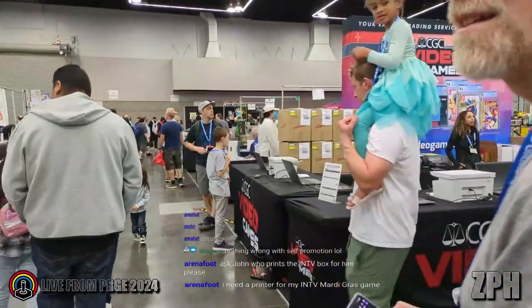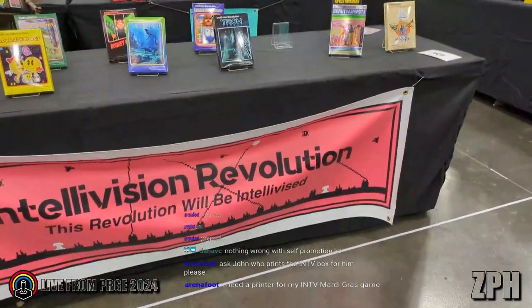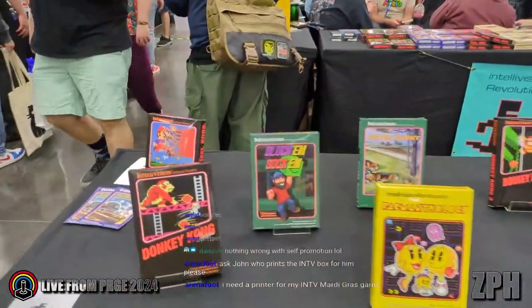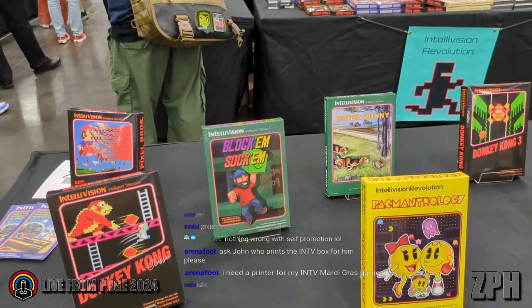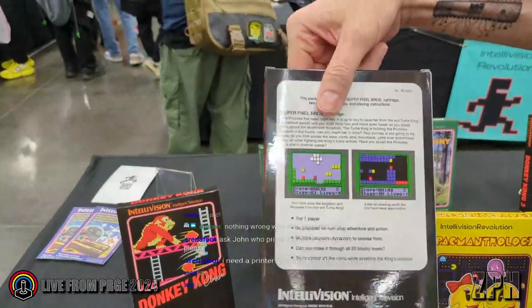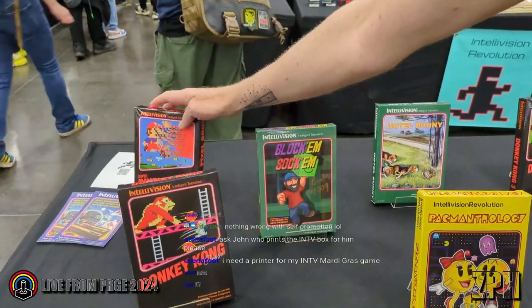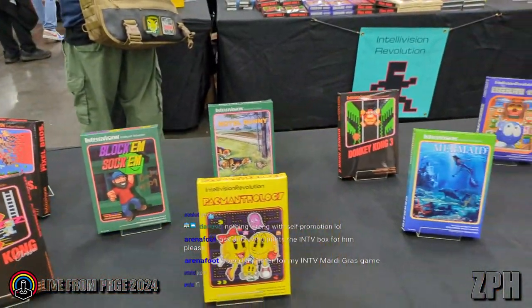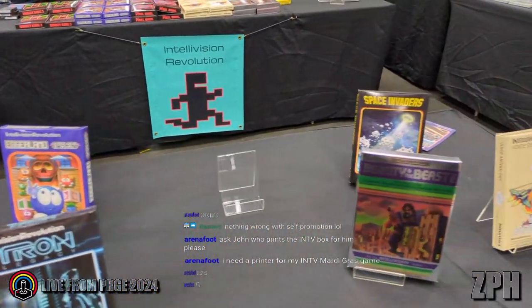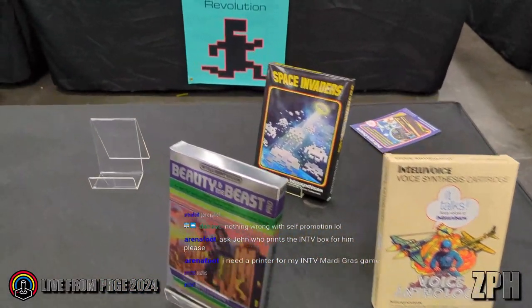We'll probably pick up... Let's do a quick look at the Intellivision Revolution for all your Intellivision needs. Here we go. And there's the Intellivision Block'em Sock'em that we were just looking at with John Hancock. And they've got a cool one that is very intriguing: Pixel Brothers, truly Pixel Brothers, with pixels jumping around. That's tempting to pick up. Donkey Kong 3, Mermaid, Tron Legacy, Beauty and the Beast Pro, Space Invaders, Voice Anthology. I guess that has all the voice games, like B-52 Bomber, all included.